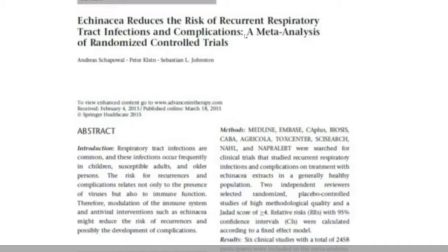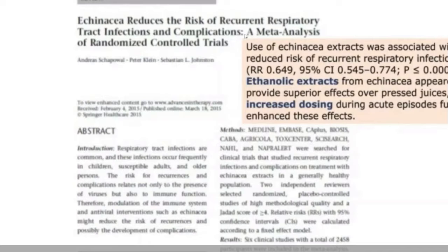And it's been taken even further by this group who did a meta-analysis. In that meta-analysis, they showed that the use of echinacea extracts was associated with a reduced risk of respiratory infections. The relative risk factor was 0.649. That means a 35% reduction of risk. Ethanolic extracts of echinacea appeared to be superior over pressed juices. So again, you're stressing the alkylamide aspect. And increased doses during acute episodes further enhance these effects. This all reflects the eclectic clinical practice, apart from the preventative side, which was something that was developed from my clinical experience.